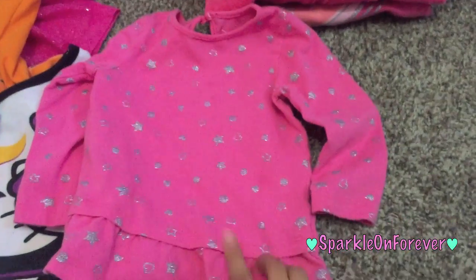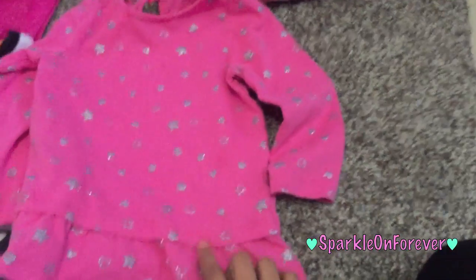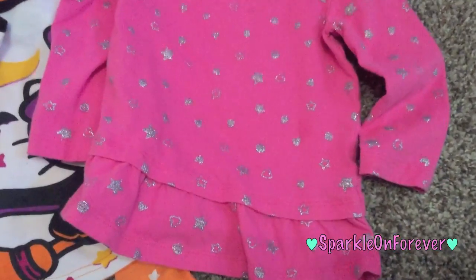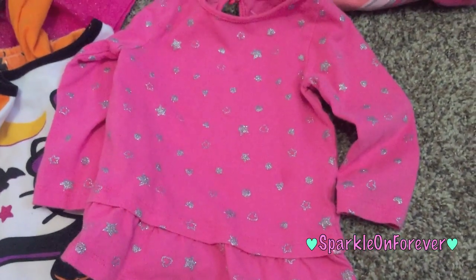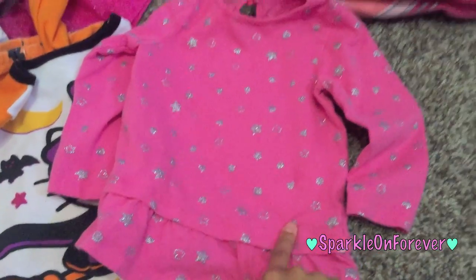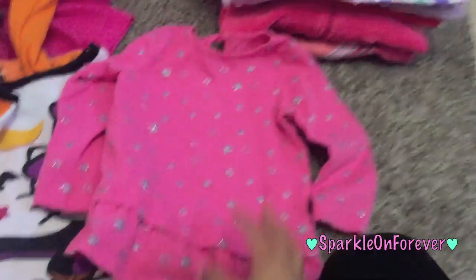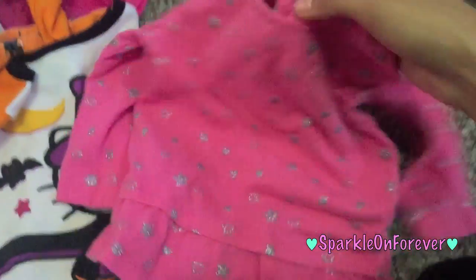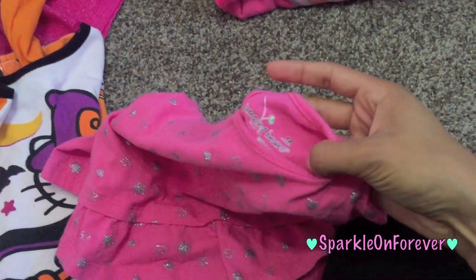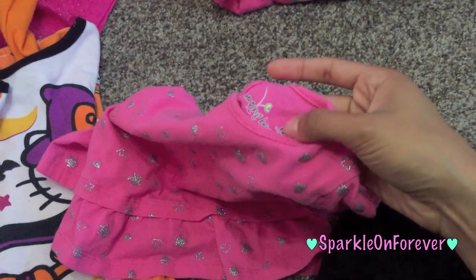This is like the little pants I showed you with the sparkly hearts. This one has sparkly hearts, sparkly stars, and little polka dots. I love that. And it's by the brand Jumping Beans, and it's for 12 months.